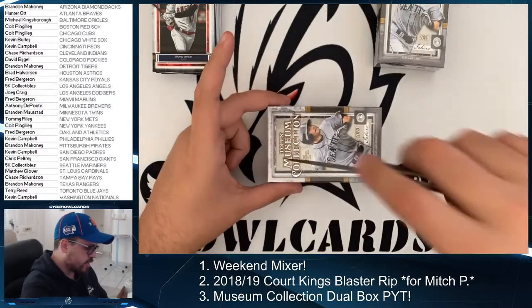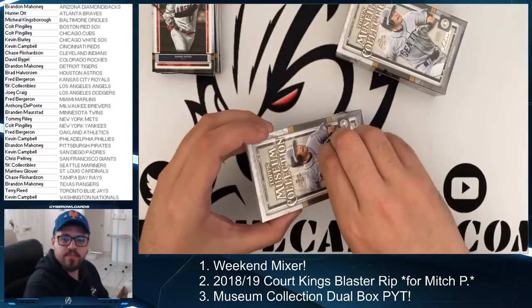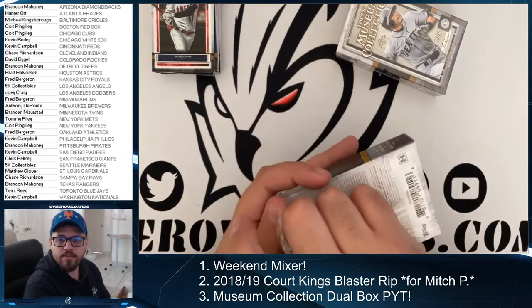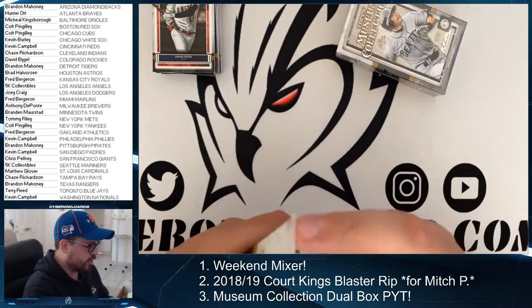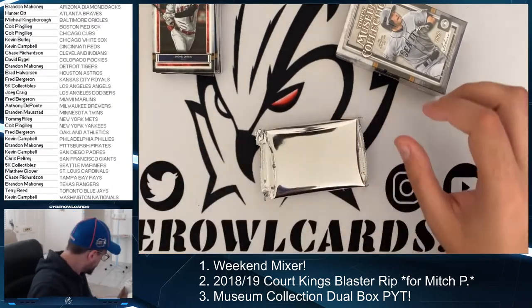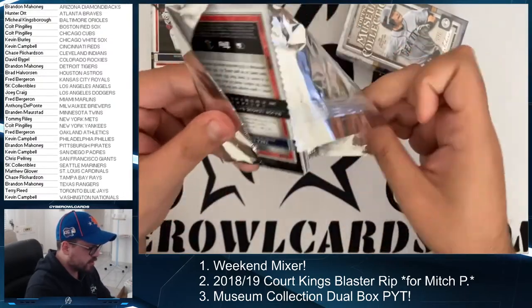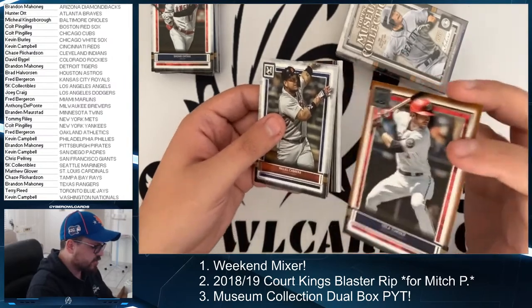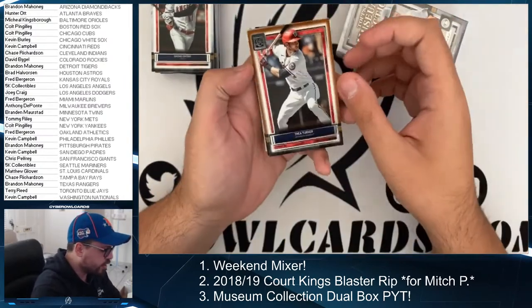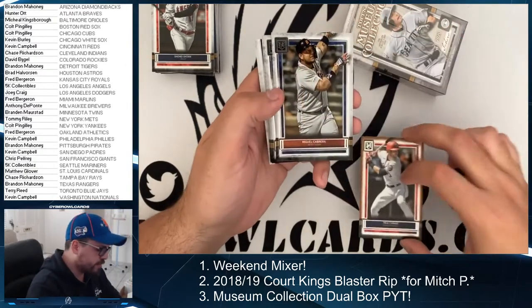Let's see what the other boxes have in store for us. I'm just going to put a slit through both. Good luck, everyone. Let's hope for some goodness here. Toss the box on the floor, of course. And since our hit's always on the back, let's move this to the front. We've got a Trea Turner bronze border parallel. That's going to go to the Nationals spot for Kevin.